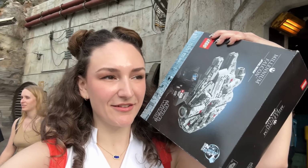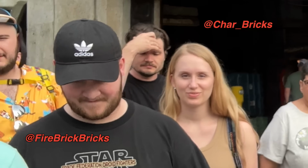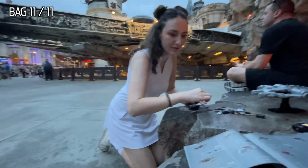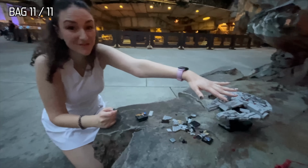The part was I didn't realize you could crash that many times. No building took place on that ride. I pulled out bag 11 to try to do something, but it was way too turbulent. Our pilots weren't very good. I at least found a spot right next to the Falcon to build bag 11. We are so close. All I need is the top part of it and then we're done.